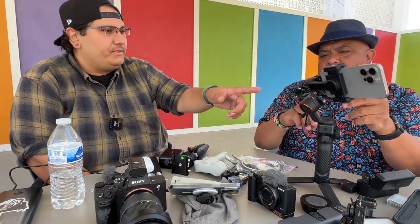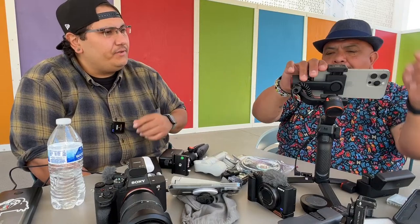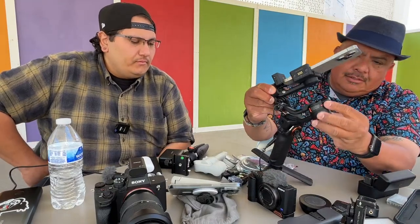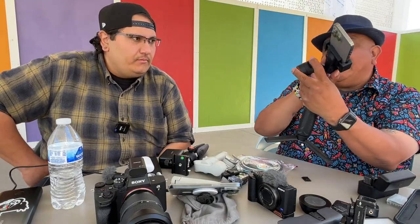What I like about this gimbal is you showed me it has a USB-C port under the... Yeah, so you can charge right here. You can technically charge your phone, or I charge the mic sometimes. You have plugs you can put. You can plug in really cool little... this one you can't because it's in the way.